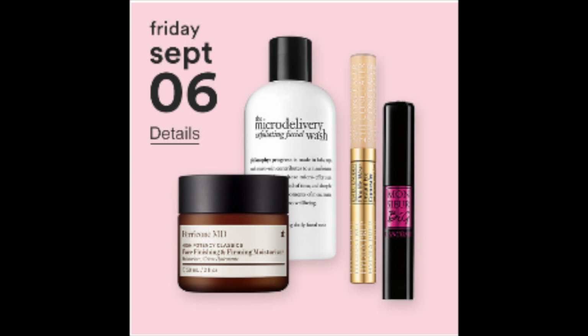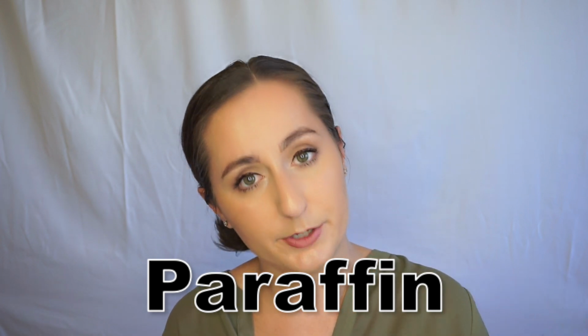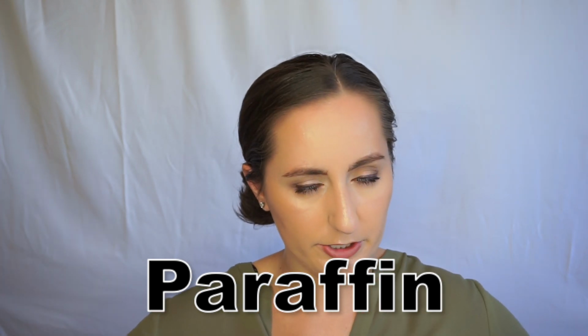Regular price is $25 on Friday, September 6th, also from the Ulta 21 Days of Beauty sale. And the highest level of wax in this is paraffin, and this is a byproduct of mineral oil production. I don't find anything wrong with this, but in case you were curious, I wanted to share that with you.